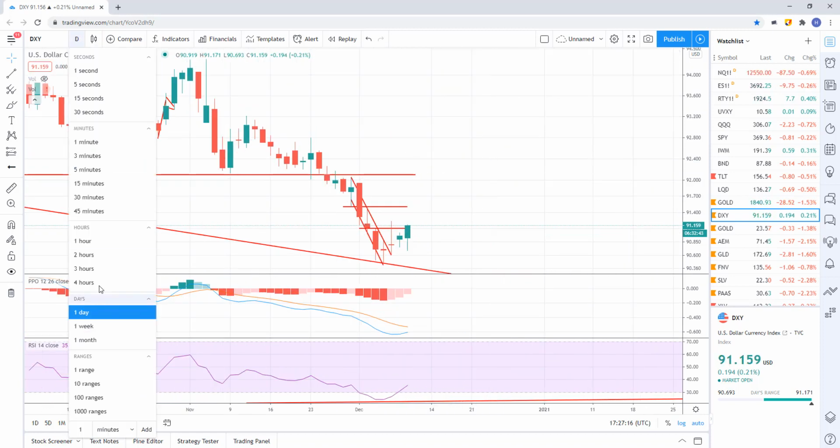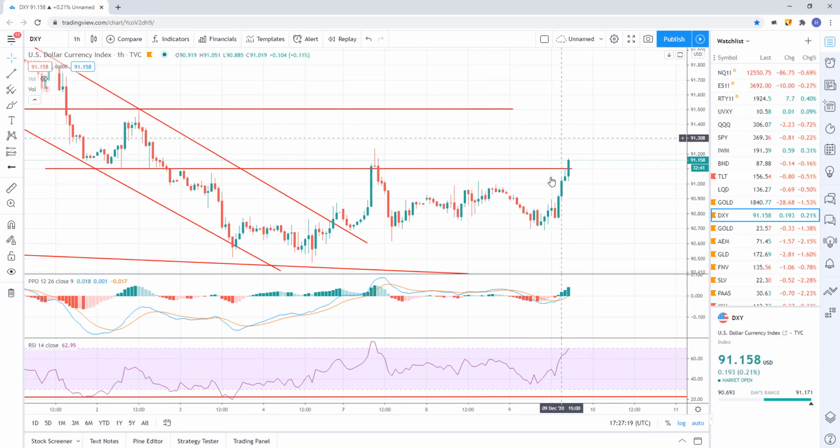And you can see here, let me go to the hourly on the dollar. You can see we're starting to break higher. Again, the dollar moving higher is bearish for the stock market in general. So watch for markets to sell off if the dollar is going to continue to move higher.